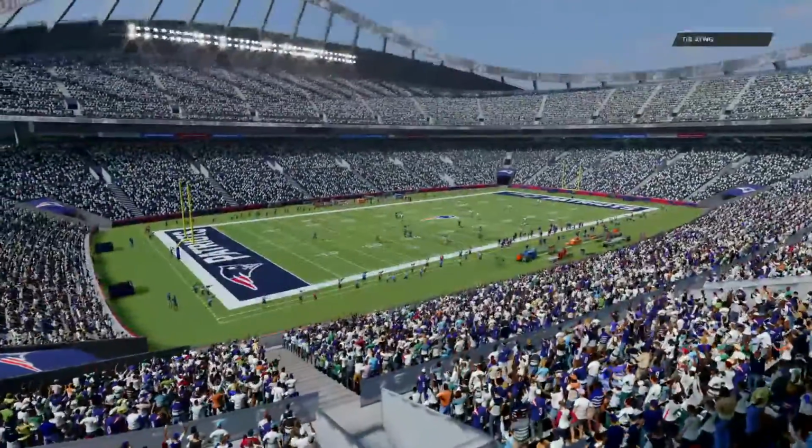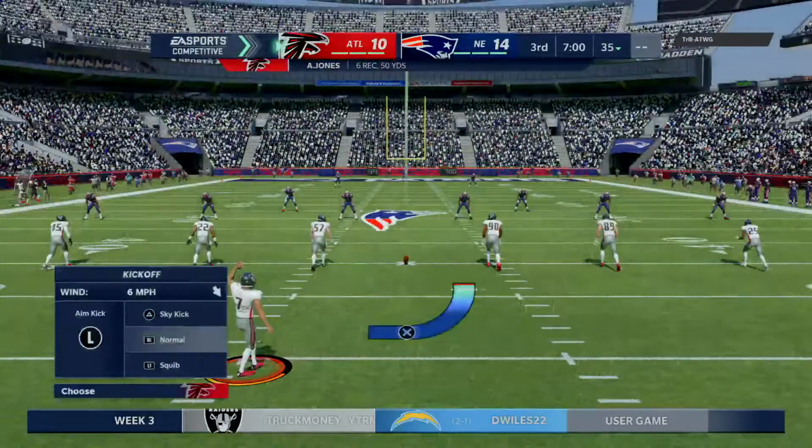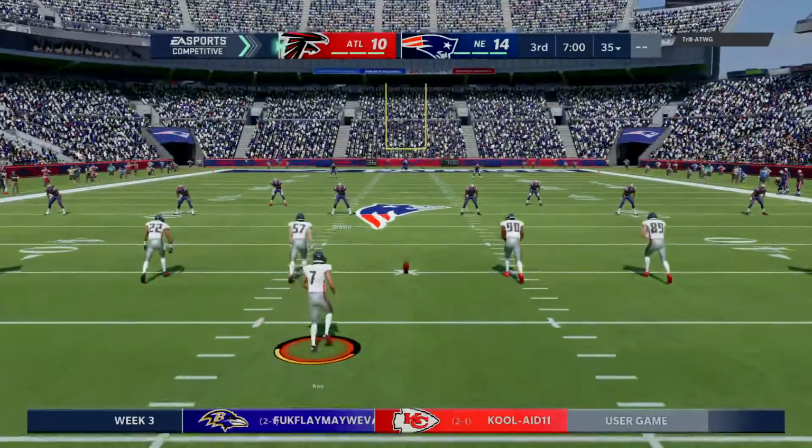As we'll send you down the coast now to Orlando, that's where we find Jonathan Coachman, ready with our EA Sports halftime report. Coach, so here we go for half number 2.